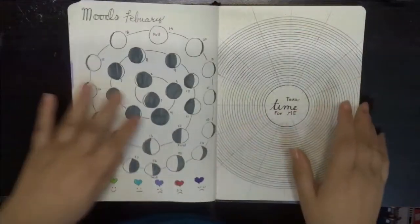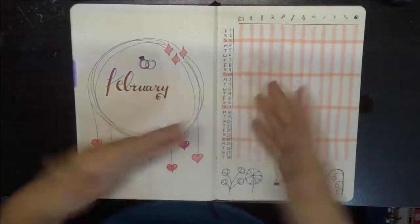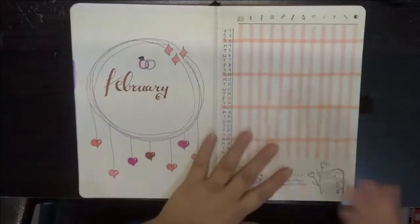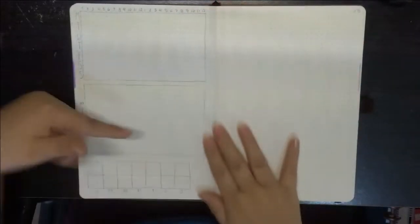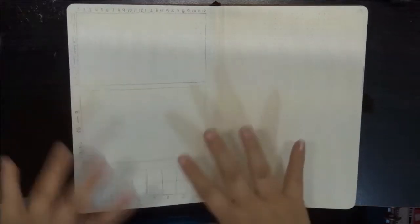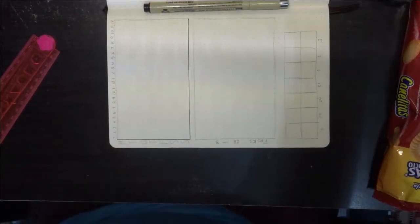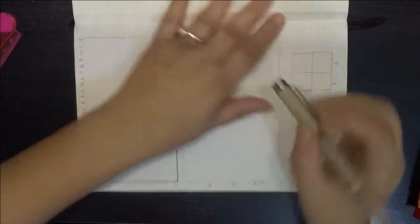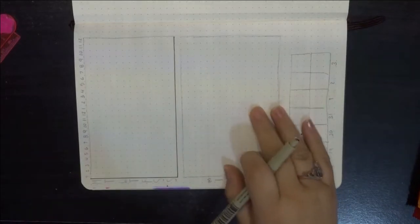And my camera is dying again. I need to get a spare battery. But basically these are what my monthlies look like, and I'm currently working on trying to get my weeklies different. This is for next week, so we're going to record that as well, and then I'll tell you about that. I need to learn to charge my camera before I start. Okay, let's continue.